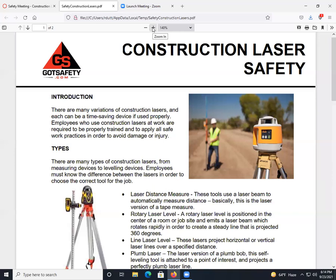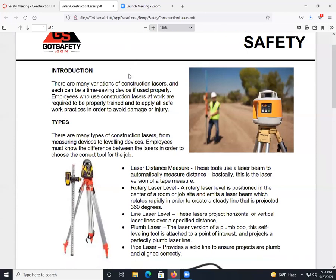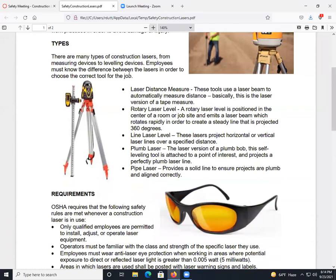Types. There are many types of construction lasers, from measuring devices to leveling devices. Employees must know the difference between the lasers in order to choose the correct tool for the job. Laser distance measure. These tools use a laser beam to automatically measure distance. Basically, this is the laser version of the tape measure. Okay, stop for just a second.